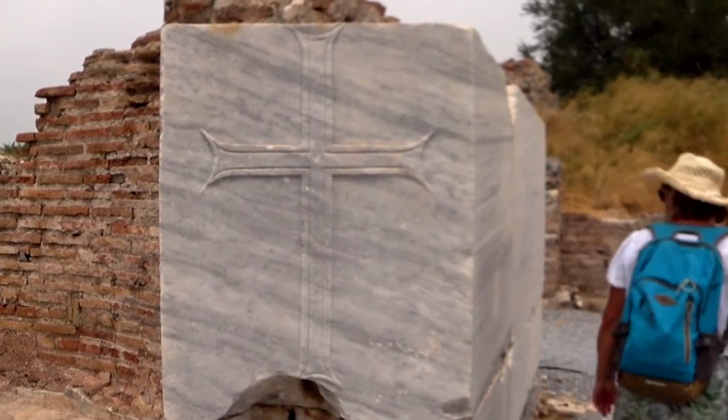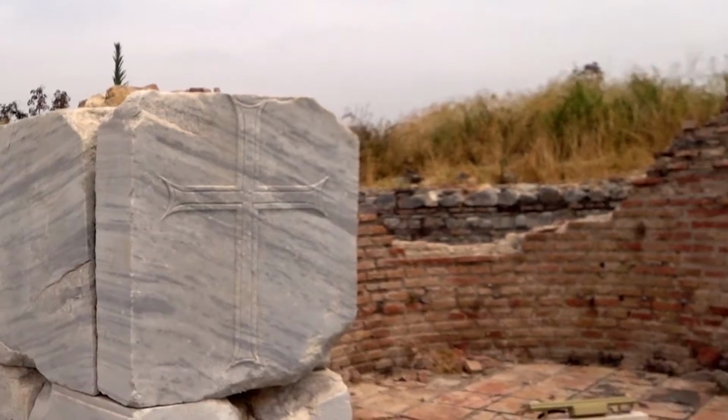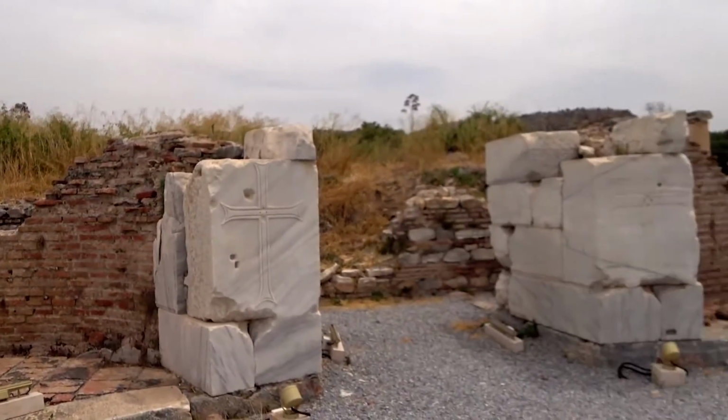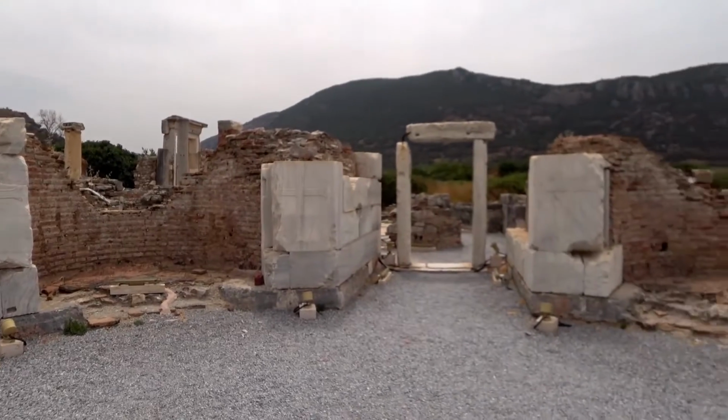Crosses carved into the stone faces all the way around this. That's pretty cool.